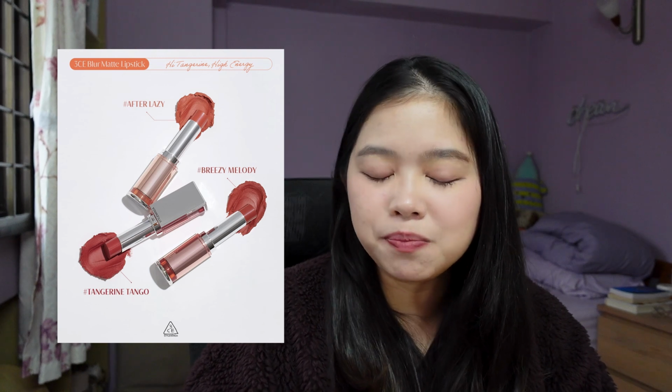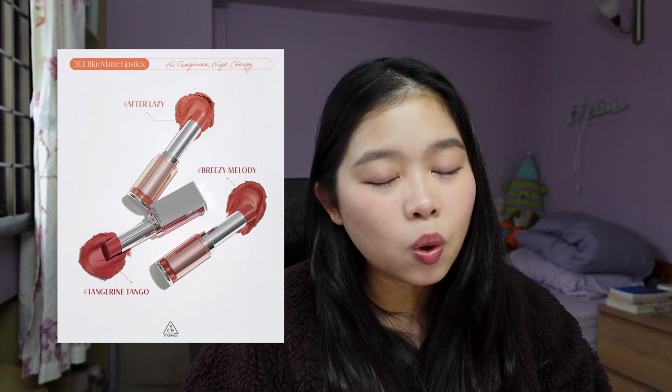3CE is adding in 3 new shades to their Blur Matte Lipstick line, which I personally really enjoy. The first shade will be After Lazy, second Breezy Melody, and number 3 Tangerine Tango. These 3 shades have a very strong orange base to them, and they pull quite warm.